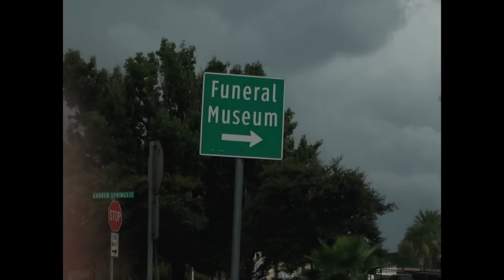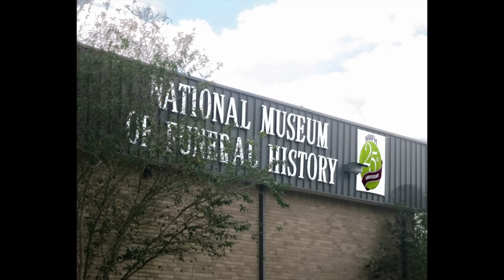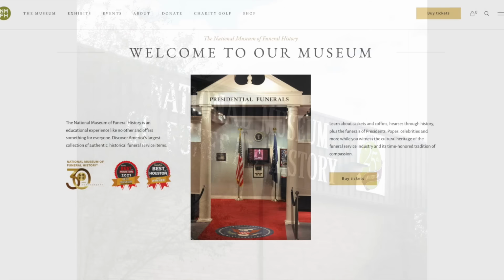Hi, everyone. I recently had the opportunity to visit the National Museum of Funeral History in Houston, Texas. My friends Courtney and Bridget stopped into the Dearly Departed tour shop several years ago and told me about it. They sent me some photographs of it, and it was one of my all-time goals to get there, and I have.